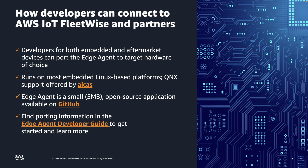The Edge Agent provides C++ libraries that enable you to run the application on your vehicle. It is compatible with most Linux platforms, and QNX support is available from ICAS. The Edge Agent has a small footprint of about 5 megabytes and is provided on GitHub under the Apache license version 2.0. Technical details such as porting and getting started are available in the Edge Agent Developer Guide. It is also possible to deploy the Edge Agent on AWS EC2 instances to simulate your connected vehicles.